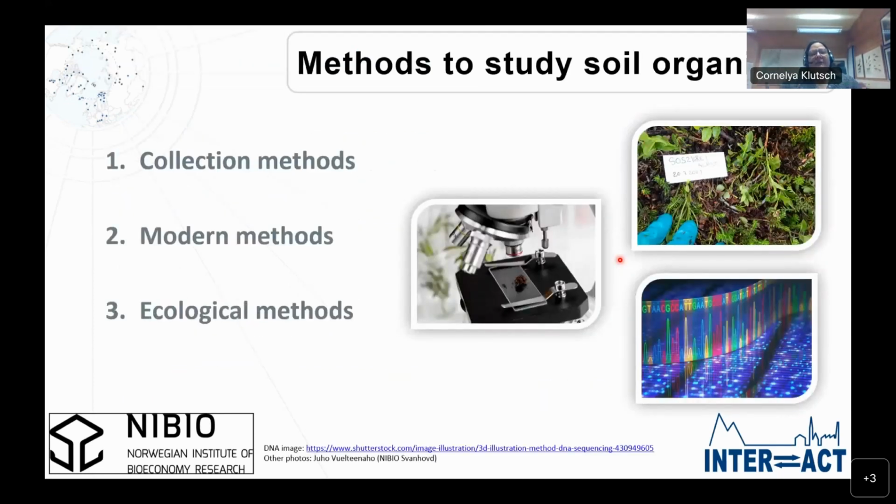And with this, I have sort of mentioned a bit of the methods already. I thought I'd give you a quick overview of the methods we are using and how you, for example, can use those in a classroom setting if you're interested to also study a bit of soil biodiversity. So we'll talk a bit about collection methods and then modern methods, which is mainly the genetic methods, and then ecological methods that can also be used to study soil activity and soil health.